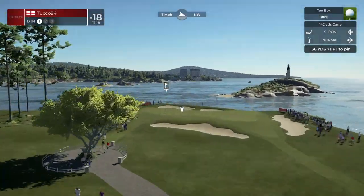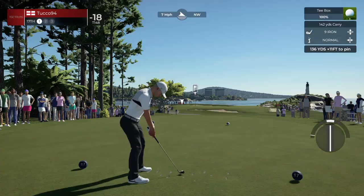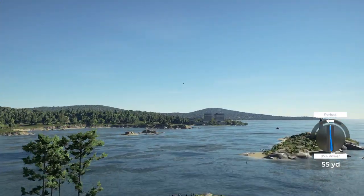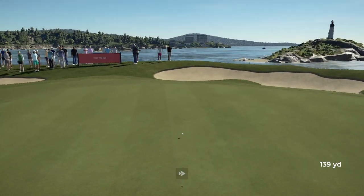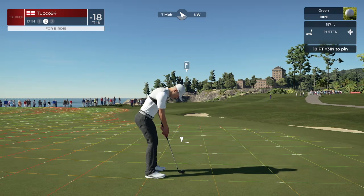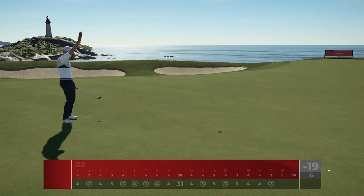And this one is a par 3. Oh, wonderfully struck. Nice shot into this green. Good work. Setting up here 10 feet from the cup. Going towards that hole. I'm loving it. That's birdie number 8 on the day.